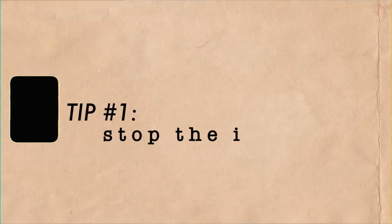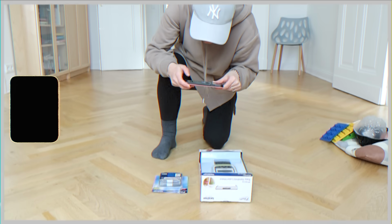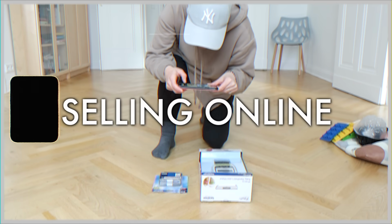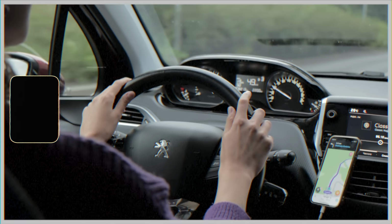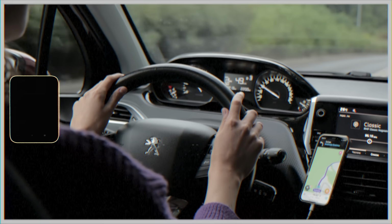Let's dive in. My first tip for you is to stop the inflow of clutter. And I say this because it seems like it should be a no-brainer, but it wasn't at all for me. So when I first started decluttering, I was getting rid of my clutter in two main ways. I was either selling it online or I was donating it to the thrift stores. And after I would drop off these huge loads of clutter, I always went inside to just take a peek.